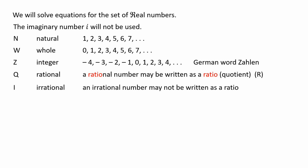I for irrational, those are numbers that cannot be written as a fraction, right? So those are your decimals that do not terminate and your decimals that do not go into a repeating pattern. Put all those together, we get the real numbers.